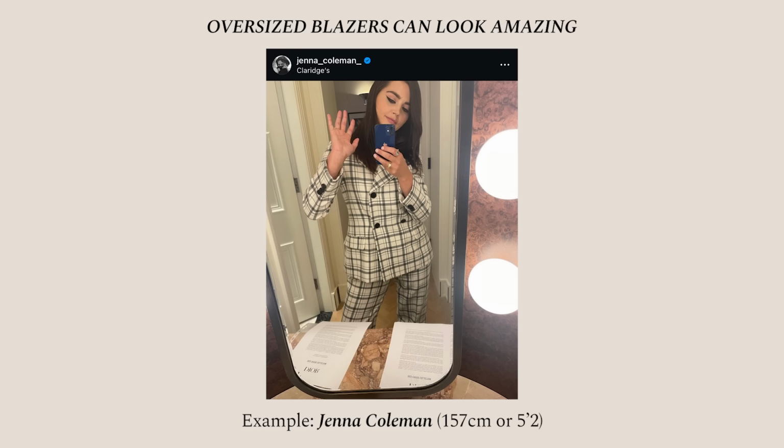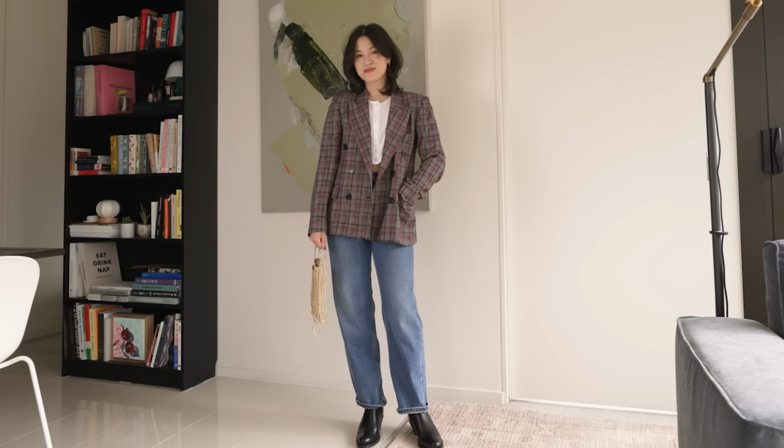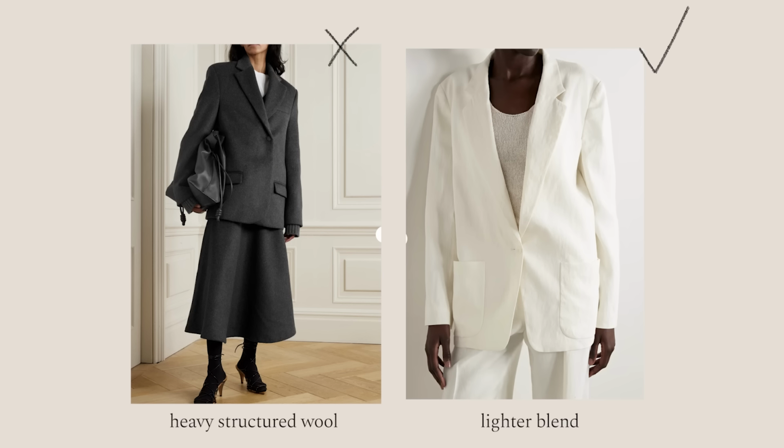When it comes to buttons and pockets, make sure that they're not too low on the body. Even if it's an oversized blazer, if the buttons and pockets sit a little bit higher, it makes it so much more petite friendly than if they work halfway down the leg. Something else that makes a difference to an oversized blazer is looking at the weight of the blazer. So the lighter you go, the more balanced it'll be. Whereas the chunkier you go, the more practical but more oversized it will look.